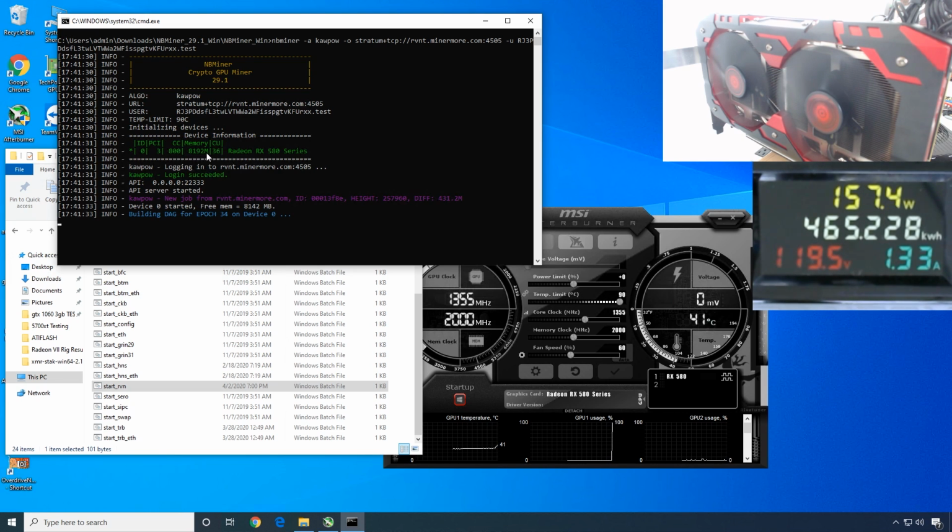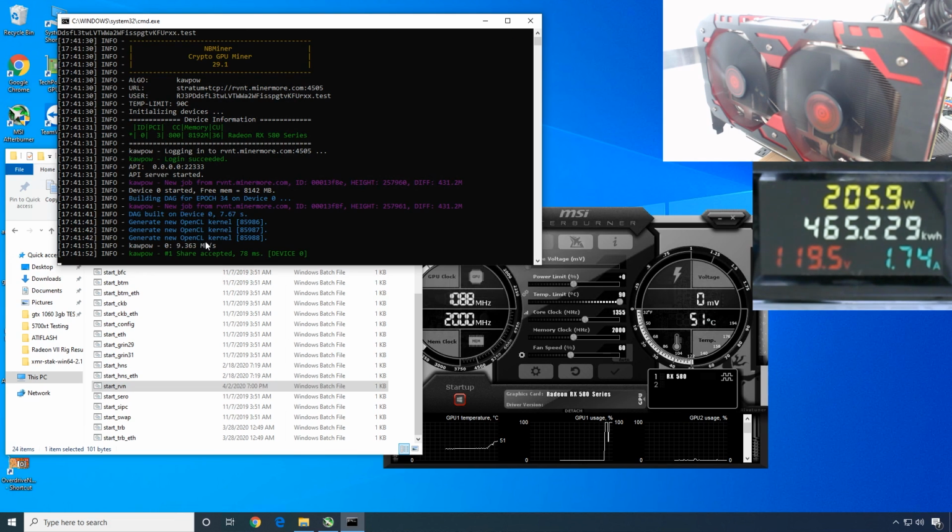It has 8GB of GDDR5 memory, Radeon RX 580, building the DAG, Epoch 34, man that's low. And going on, looks like it built the DAG, no issue, generating new OpenCL kernel. And boom, right away, it shows 9.363 mega hash on KAWPOW. Looks like we got a share accepted. But the power consumption at the wall at the moment is 206 watts.